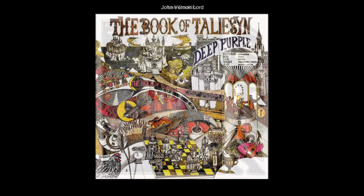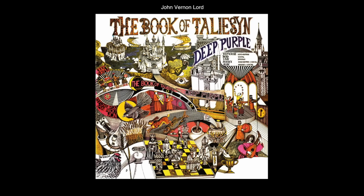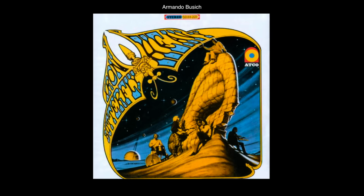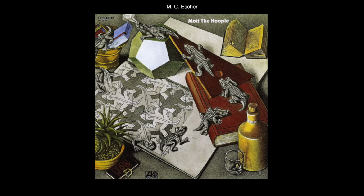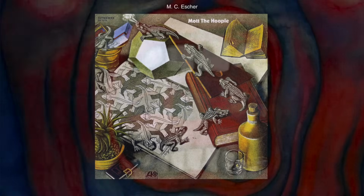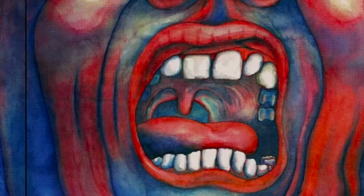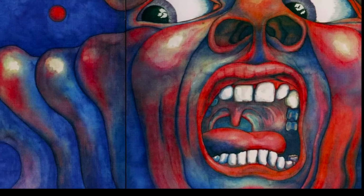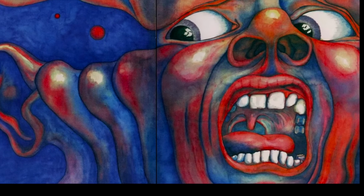And there were a large number of other albums released by a seemingly endless parade of British and American bands, which harnessed a wide range of styles on their covers. Mother Hoople memorably used a colorised original by the Dutch artist M.C. Escher, who was actually credited, and Barry Godber's deeply unsettling gatefold sleeve for King Crimson were both unforgettable demonstrations of the potency and symbiosis of illustration and music.